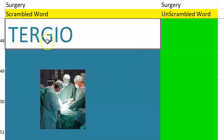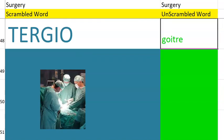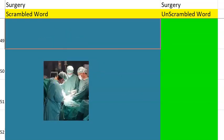Let's go to the 48th one, guys. What is this? Let's see if this is at least easier. Yeah, it is easy. It starts with G, some swelling of the neck, thyroid. What do you call it? As goiter. Okay. Now, this goiter can be associated with hypo or hyperthyroidism. Okay, but goiter is just the swelling.